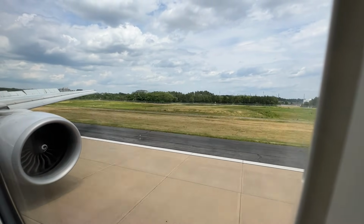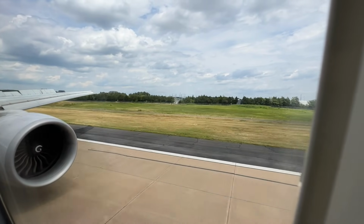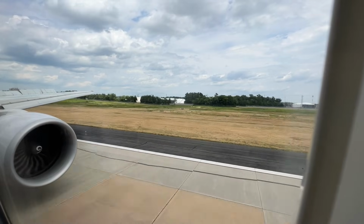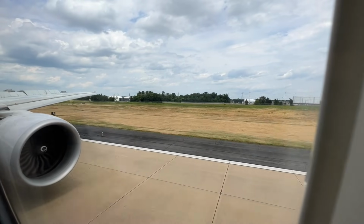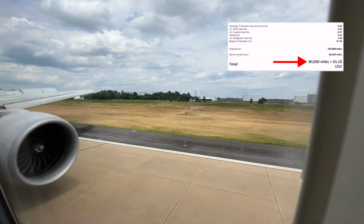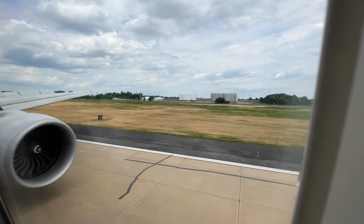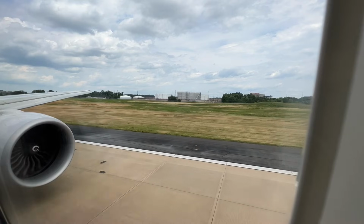As I mentioned before, I booked this flight much later than I usually do, and it was summer, which is already a difficult time to find deals. I was happy when I found this flight on the United website for 80,000 miles plus $65.20. It's more than I like to pay, but not bad given the less than ideal scheduling time frame.